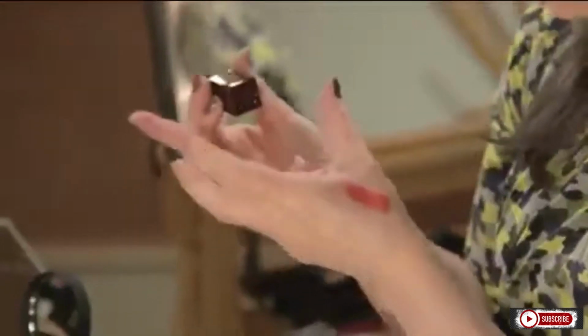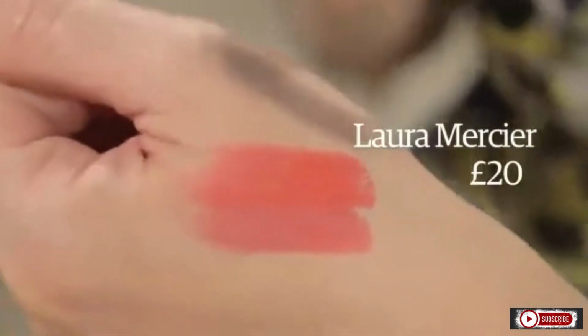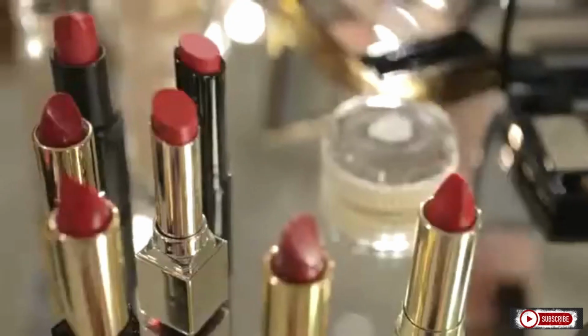But I also wanted to pick out this lipstick. It's a cream smooth lip colour. And the reason I love these lipsticks is that they really stay put and they feel so comfortable on the lips, almost as comfy as a lip balm. Really, really moisturising, making it perfect for this cold weather.